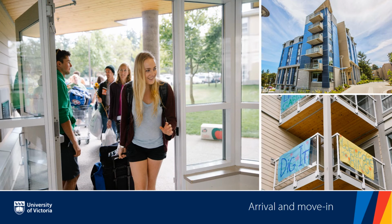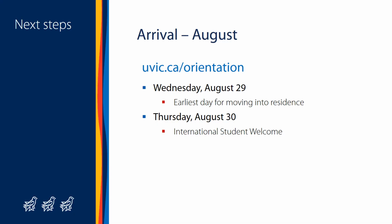Now for planning your arrival and move-in date to UVic, we're going to share some important dates for you to keep in mind. For international students who are wanting to move in a little earlier, Wednesday, August 29th is the earliest day for moving into residence, and Thursday, August 30th is the International Student Welcome.